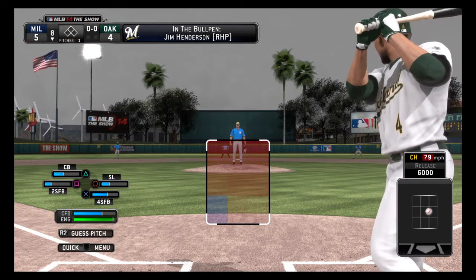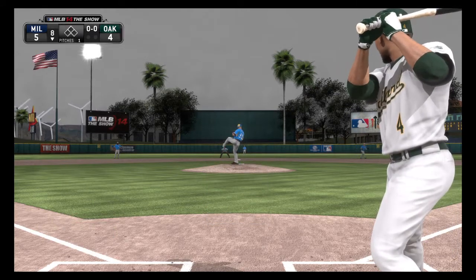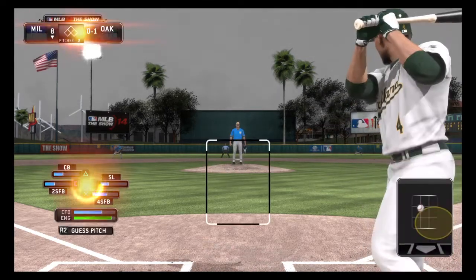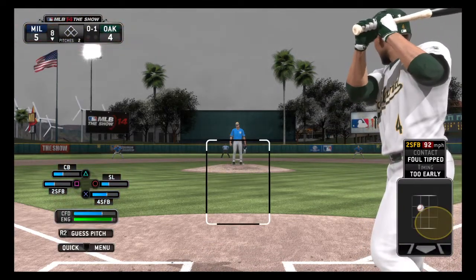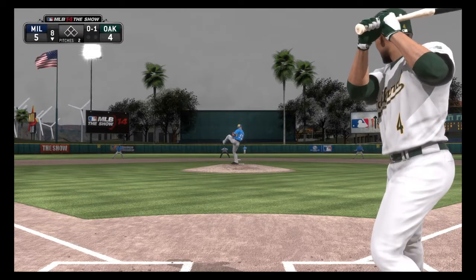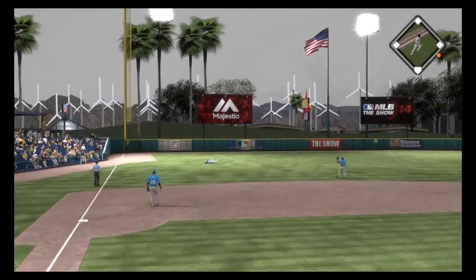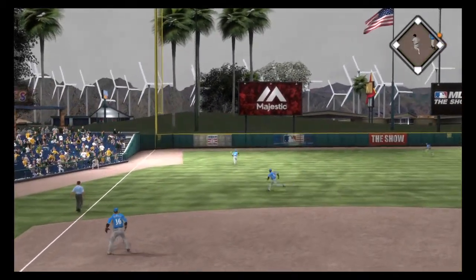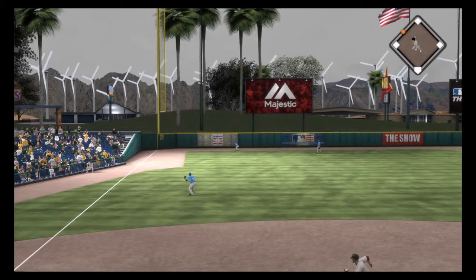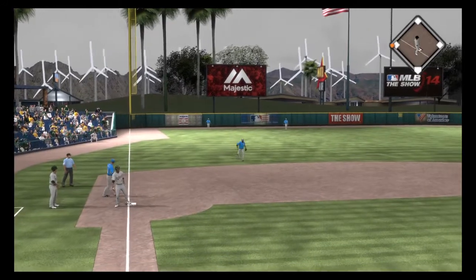Coco Crisp will stand in, and they've done a good job keeping him off base at the top of the lineup. He's 0 for 3 thus far. Fouled back. And a fastball swung on and hit in the air to left. And a diving try in left, but he can't come up with it. Around second, he'll try for third. And he will make it into third with a triple.